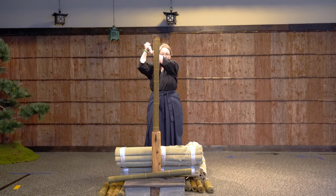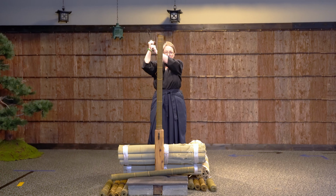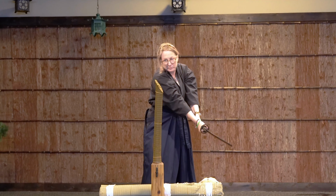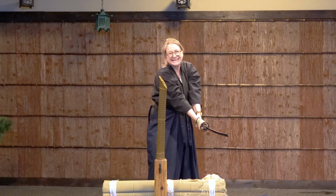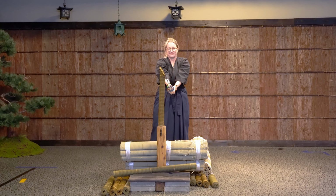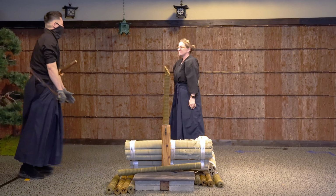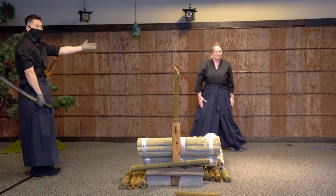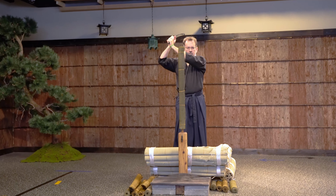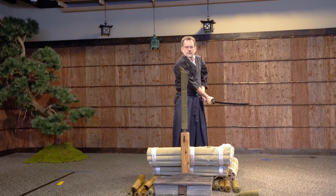And it's right there. I'm going to count down. Swing hard after I say one. 3, 2, 1, go! Perfect. Good. Yeah. Let's give her a big round of applause. 3, 2, 1, go. Good.